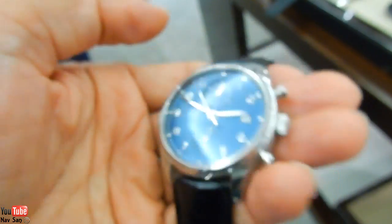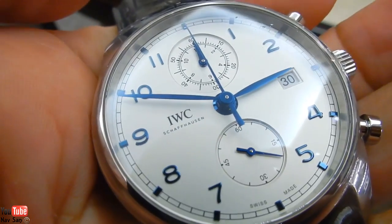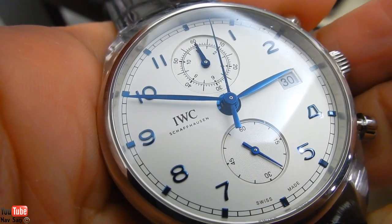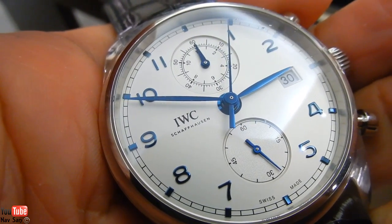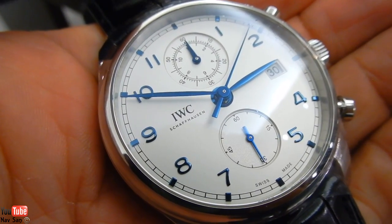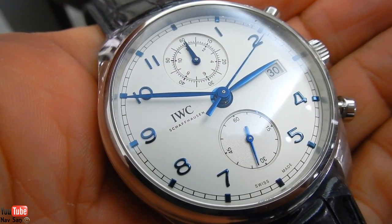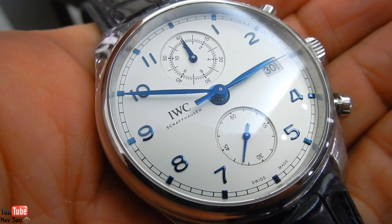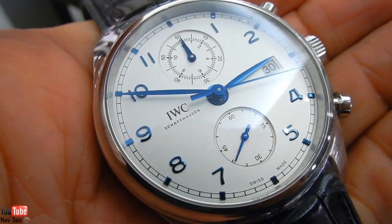Everyone has the white one. I think that will be in silver hands, everywhere you can find between these two. But for the latest model, it's the blue hands and the blue dial, not the silver hands. I don't know, I quite like the silver hands. I'm not sure about the blue hands.